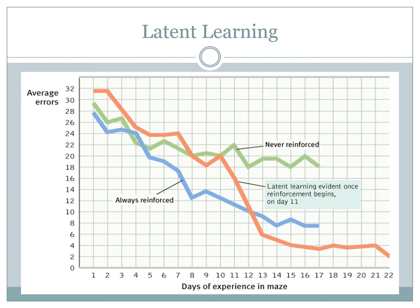The blue is always reinforced, so they gradually go down. The orange-ish color one, right? That's the latent learning evidence where they're going through it. And all of a sudden, you give them a reason. Now you see a dramatic decrease, right? So they hardly have any errors.